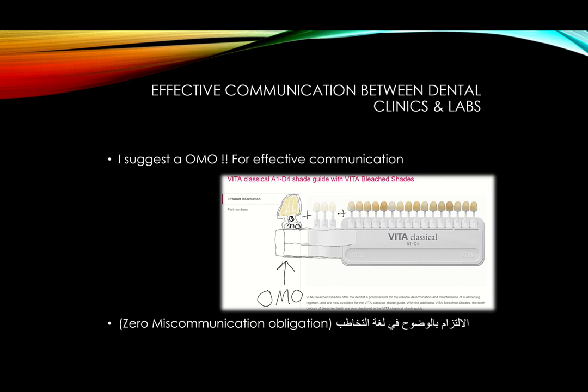What I mean by this is that you obligate yourself to be understood and to be clear, and to use definite terminology that refers to one thing and will not create any miscommunication between team members, dental practitioners, whether in the lab or in the clinic. So before grabbing the shade guide and trying to know what shade is for this case, or writing down on the prescription pad, just keep in mind that 0M0 is the most important tab, the invisible tab, the zero miscommunication obligation, all right?